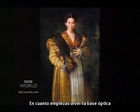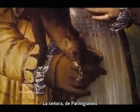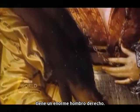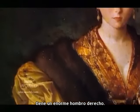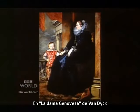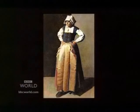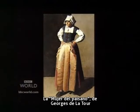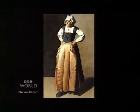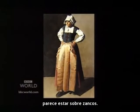Once you begin to see the optical base, you notice other strange things. Parmigianino's lady has a massive right shoulder. In Van Dyck's Genovese lady, if she stood up, she'd be 12 foot tall. The peasant wife by Georges de la Tour has legs out of proportion to her body. She seems to be on stilts.